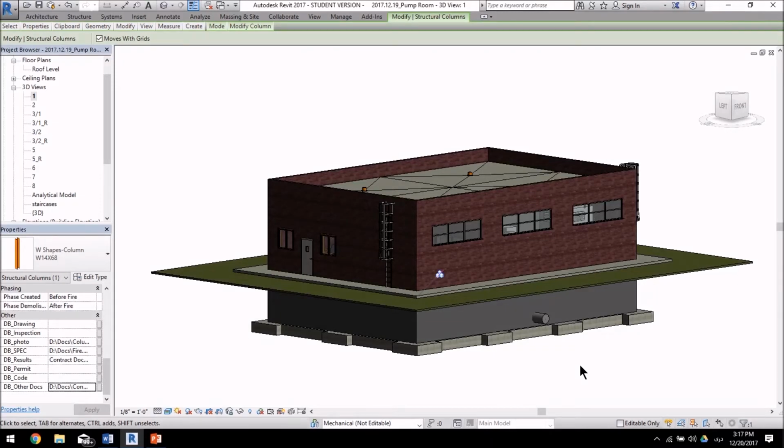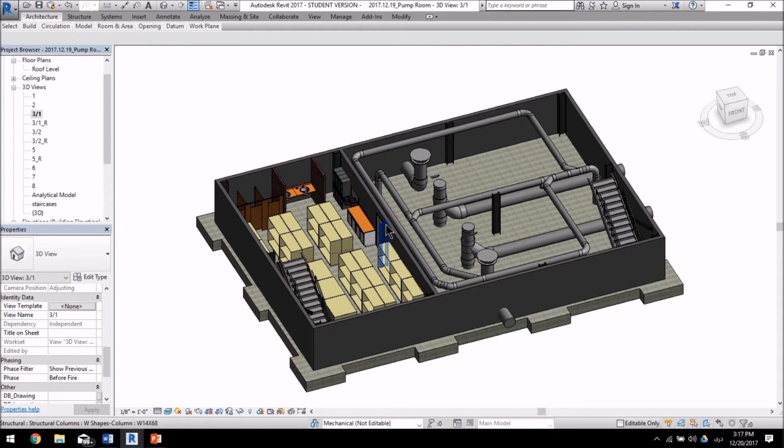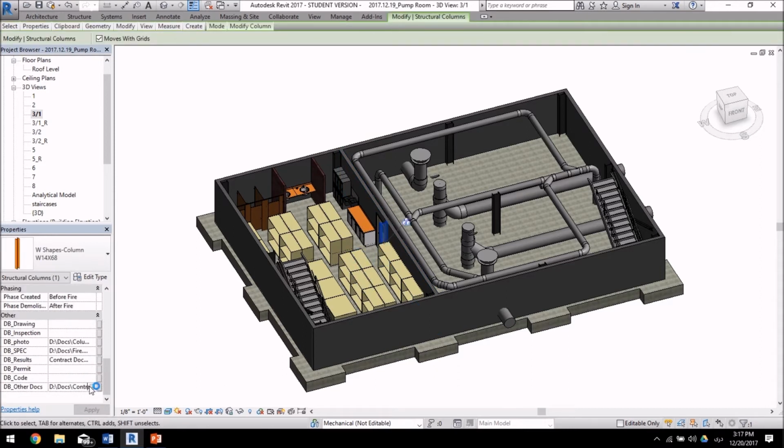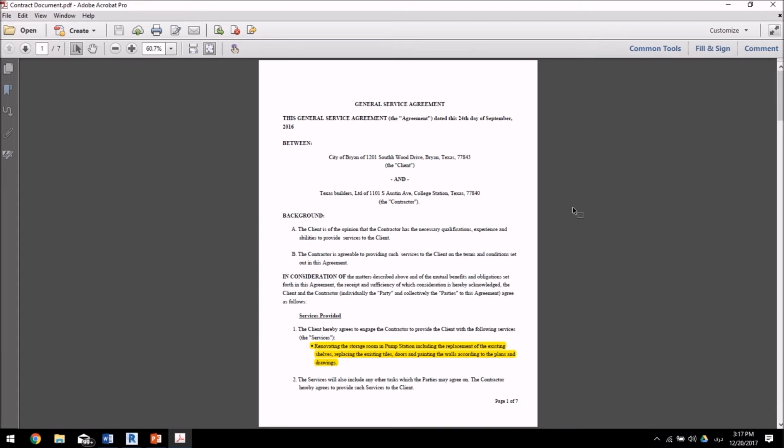The Texas Builders Construction was hired by the Water Management Department to renovate the storage room in the basement of the pump station building. According to the contract between the Water Management Department and the Texas Builders Construction, this project included replacement of the existing shelves, tiles, doors, and painting the walls, according to the plans and drawings.